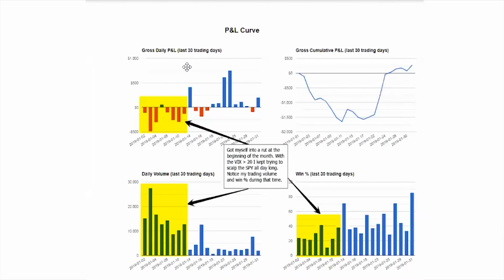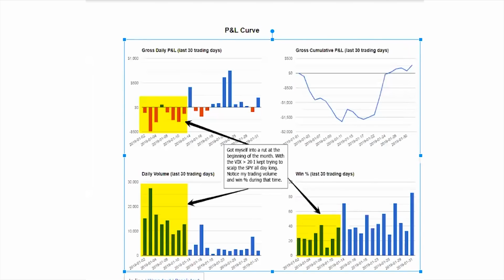All right, so just going to go over my overall PnL curve for January. You could see at the beginning of the month, I got myself into a rut with scalping. When the VIX was above 20, I kept trying to scalp the SPY all day long. And you can notice that my trading volume was a lot more. My win rate was very minimal.